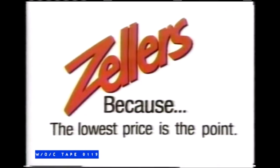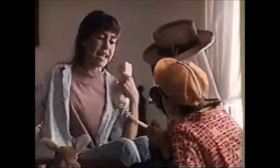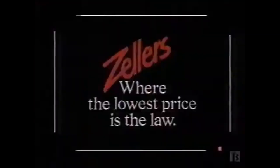Zellers Best Ever Dress Sale. One-third off all ladies' dresses. One-third off. And valuable Club Z points, too, at Zellers, because the lowest price is the law. Would you get away? If your family's looking for fashions, there's only one place to look. Zellers! Only one store gives you the law of low prices on the brand name fashions your family loves. And only one store gives you free valuable Club Z points with everything you buy. Zellers, lowest price is the law.